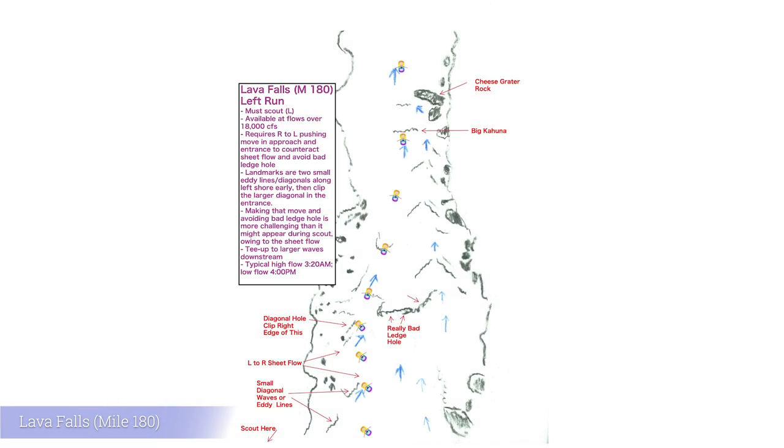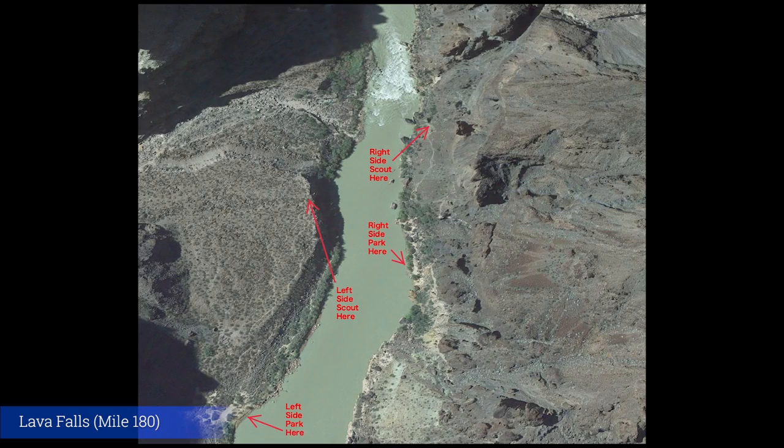Again, you might consider this route at levels above about 18,000 CFS. If you think you might be interested in the left side run, the best scouting location is on the high bench on the left overlooking the rapid. Note that if you scout from here and decide not to run the left side, it's easy enough to row across the pool and go scout the right side from the proper location over there.